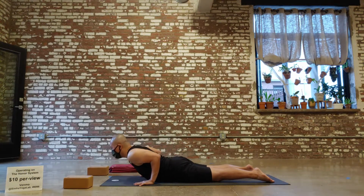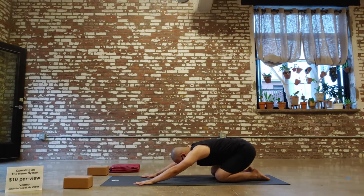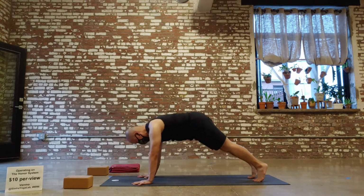And take it all the way down, child's pose. Lift the seat. Press strongly into your hands to traction, to draw the seat toward the heels and stretch your lower back. And transition back into your down dog, lifting the hips.